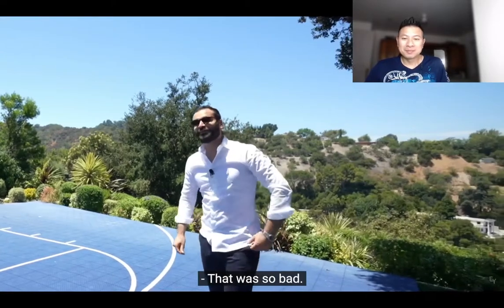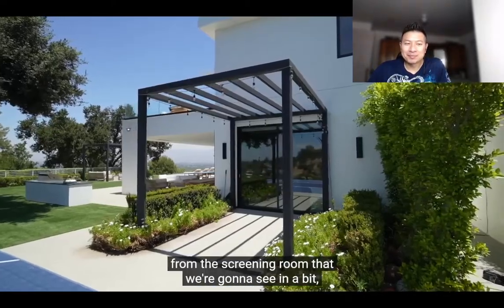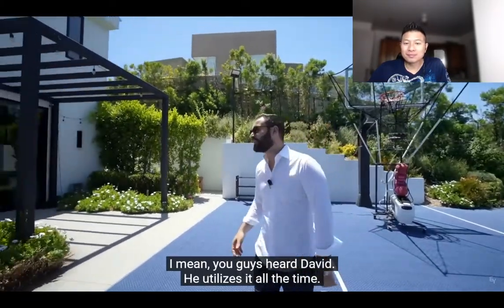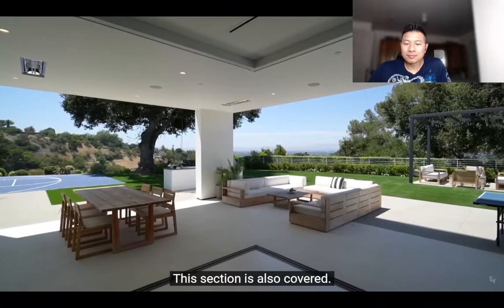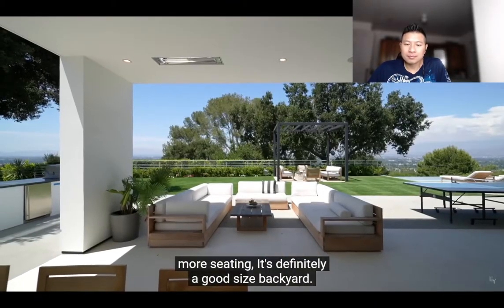That was so bad. All right, sliding glass doors open up from the screening room that we're gonna see in a bit. But that's kind of it for the backyard. I mean, you guys heard David, he utilizes it all the time. You have an outdoor barbecue area here, and off of the family room, this section is also covered. You have an outdoor dining area, space heaters, more seating. It's definitely a good sized backyard.